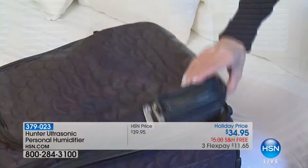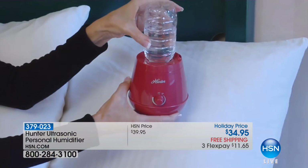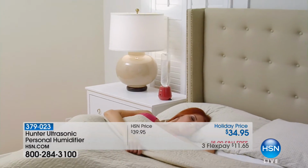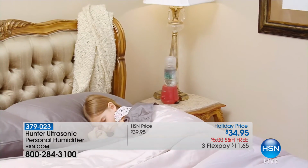It's ultra quiet as well, so it's not gonna disrupt your sleep. But again, if you're traveling to grandma's house and you noticed last time you were there it was just really dry, and you woke up with that scratchy throat or those dry eyes or whatever the case may be, now you have something that you can take with you.